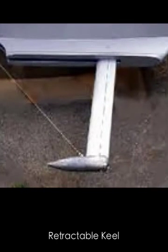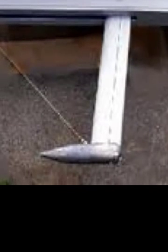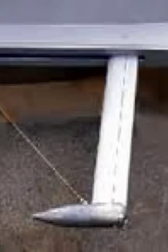The next type of hull is the retractable keel hull. Now, the retractable keel can come in many different designs. The one that you see in the picture is a rotating pivot retractable keel, which pulls back up to lay parallel with the underside of the boat. Other types of keel can be pulled up into a cassette that is actually located inside the boat. The disadvantage of this is that the cassette can take up quite a bit of space inside the boat, and this can cause problems with the layout of the inside of the boat.